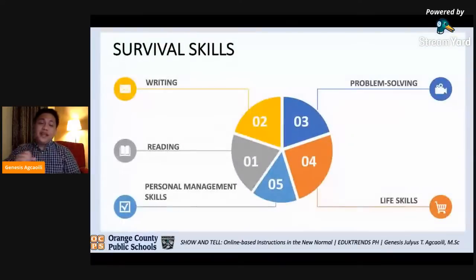Okay? And at the end of the day, these are some of the essential things na students should learn. We have writing, reading, personal management skills, problem solving, and life skills. Wherein nagbabranch yan. Hindi ko po ibig sabihin na writing lang or reading lang. They are branching. And as I told you, it's a team effort. So, yan po yung survival skills or yung mga essentials na dapat matutunan ng bata, wherein you have to guide or at least you have to go towards the survival skills. Again, babay tayo sa word na relevance.